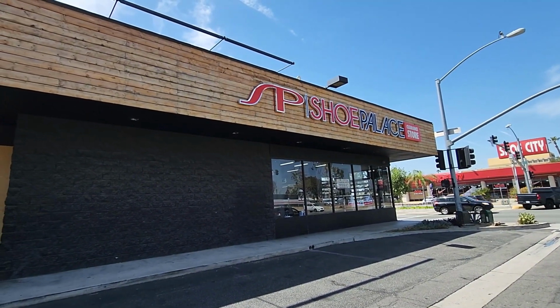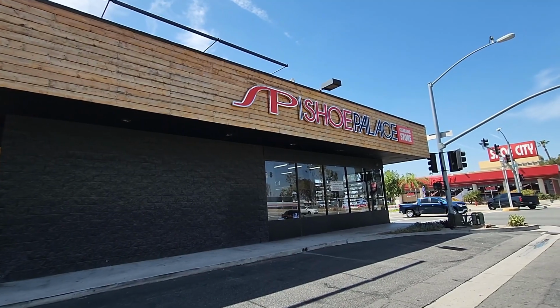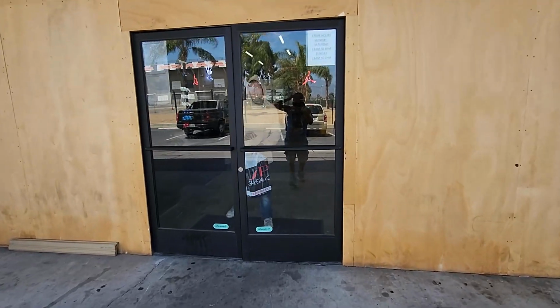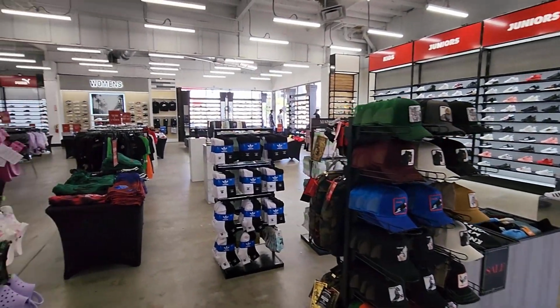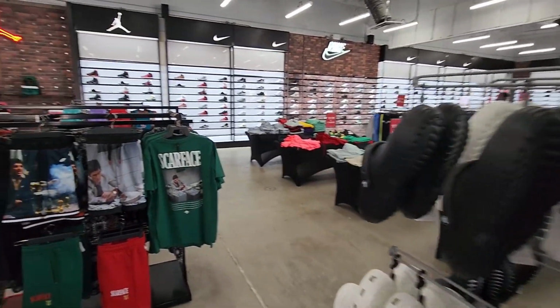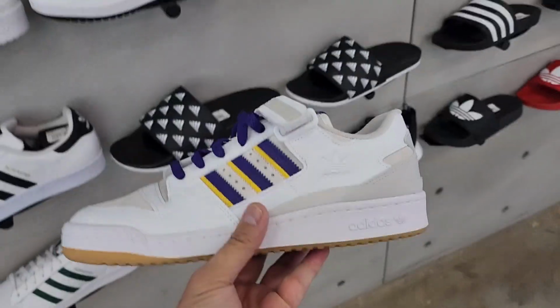Most of y'all ain't heard of this spot. Look at that clearance store right there. All right, I haven't been here in over a year. Let's see what they got. They're not gonna have the newest, latest, and greatest, but they did have some deals last time I came. Let's hope to find something.